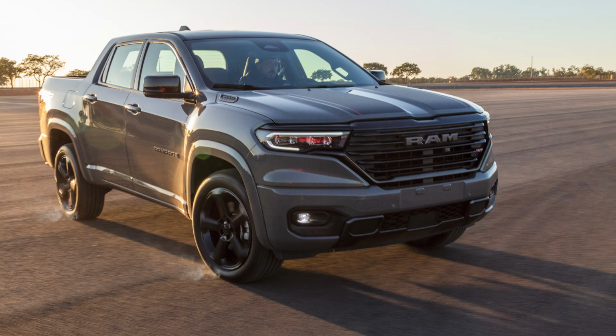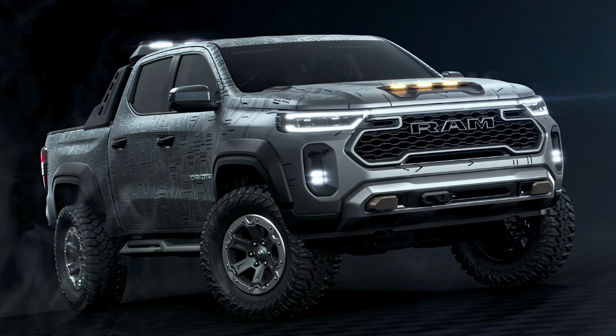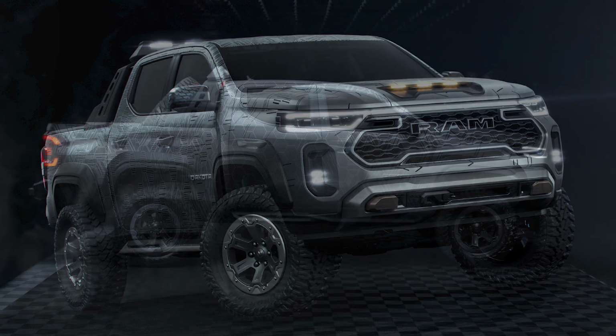So that's the end of this video. What do you guys think about the Ram Dakota Nightfall? Is this the type of truck you'd like to see in the US but with a better performing engine?